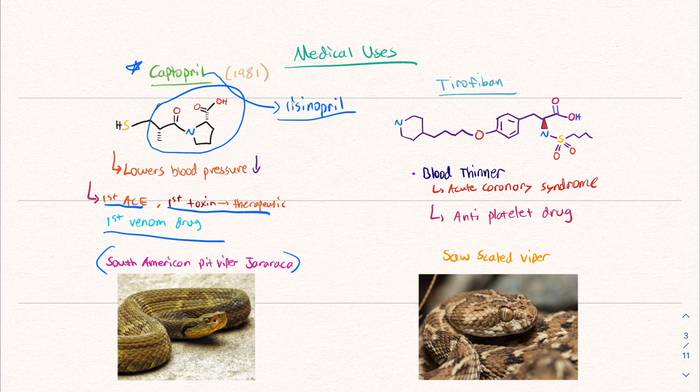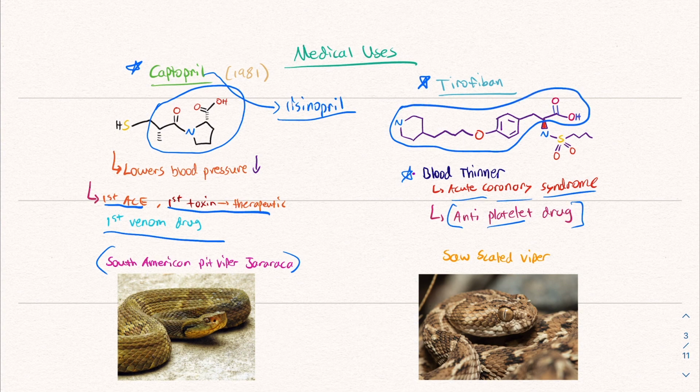And then there's another one, tirofiban. Tirofiban was another landmark drug that is a blood thinner used to treat acute coronary syndrome, which is a sudden blockage of blood vessels. And this is what's called an antiplatelet drug. Platelets are what clog the injuries and other things to keep yourself from bleeding too much. This destroys the platelets to allow the blood to thin out, in this case to release a blockage in the arteries. And this section is the one derived from the snake venom, and this is from the saw-scaled viper.